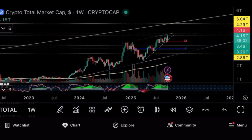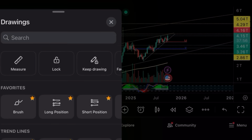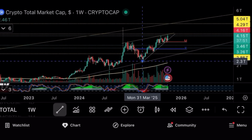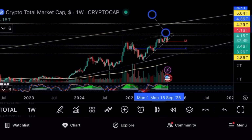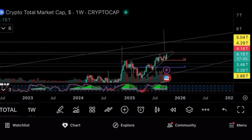We started to break down on the total market cap and then it pushed back out, which is good to see. If we can follow this push out, then this slightly rising triangle looks more like a rocket tip, and those usually break out bullish. Then my target would be around 5.9 trillion.